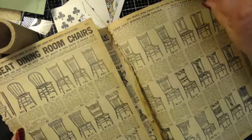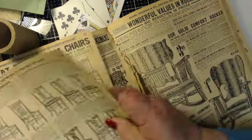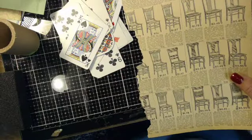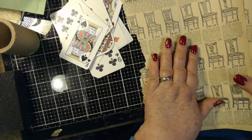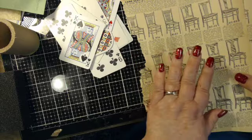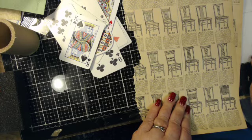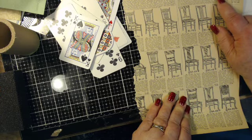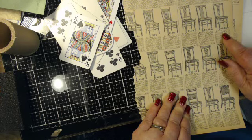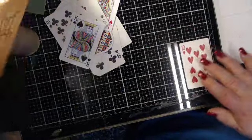Oh, these pages are so brittle. Look at that. You can buy that chair for 97 cents. Okay, where I offered signatures for junk journal signatures, there are a few pages from this catalog in there too. These are high grade box seat dining chairs. Oh, those are expensive: $1.75, $2.45, $2.85. Well anyway, let's not worry about what we're buying here.